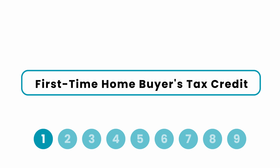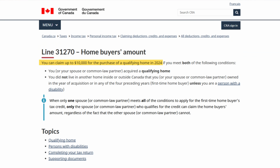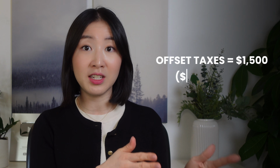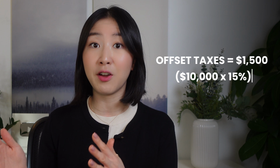The first tax credit is the first-time homebuyer's tax credit. If you are a first-time home buyer, you can claim $10,000 for your first home purchase. This means that you get to reduce your taxes by $1,500, which is the $10,000 times the 15% federal tax rate. If you bought the home with a partner, you have to split the $10,000, or one person can claim the entire amount, but both of you cannot claim more than the total of $10,000.